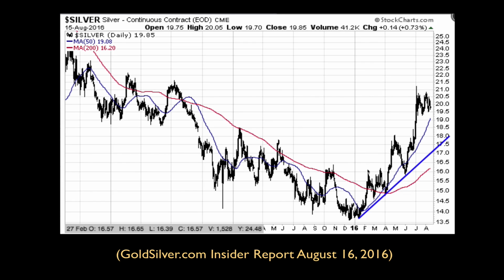Another zone might be around this $16 zone, but the 200-day moving average has already risen above that. Now, if it violates this uptrend line, so somewhere 1750, 18, if it happens 3 months from now, it would be up toward 19, closer to 1850, 19.